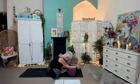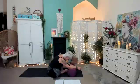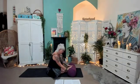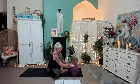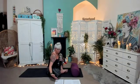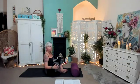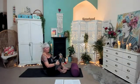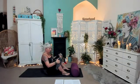And we're going to come out real slow. So just very, very gently walking your way out. And we're just going to bring a little support under the knees and draw the knees together. It sometimes feels a bit like you're a bit broken when you come out of these poses, but that's completely natural. So you're going to take the feet about hip width apart.